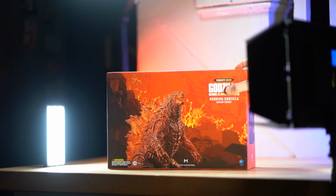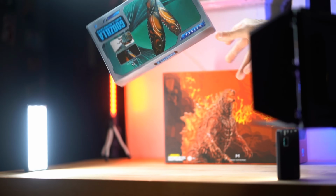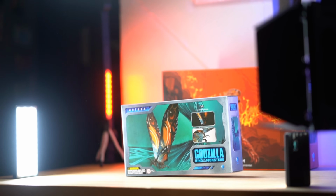I am absolutely so happy with both of these figures. I think they're easy W's, and they were quite inspiring with helping me figure out weird toy photo ideas for them.